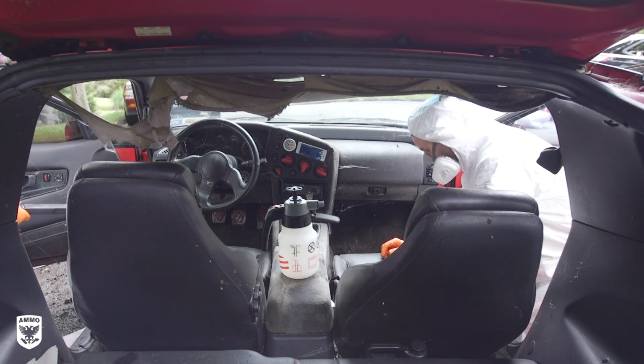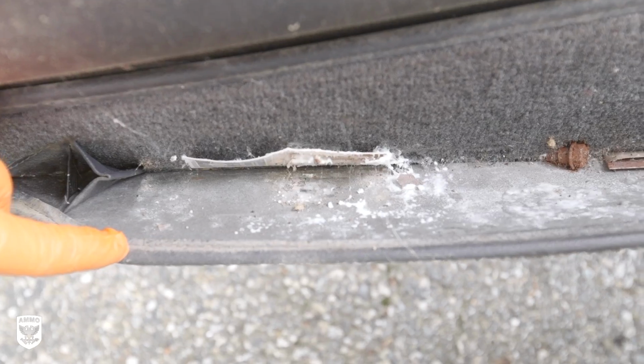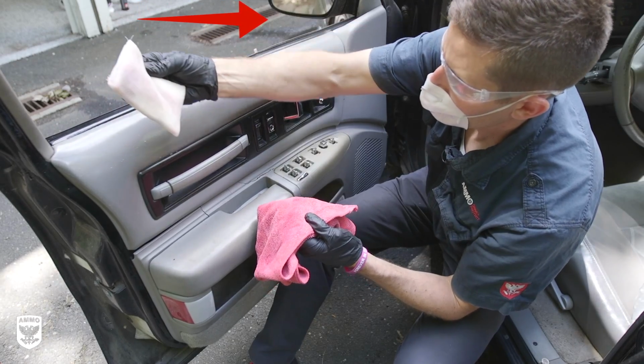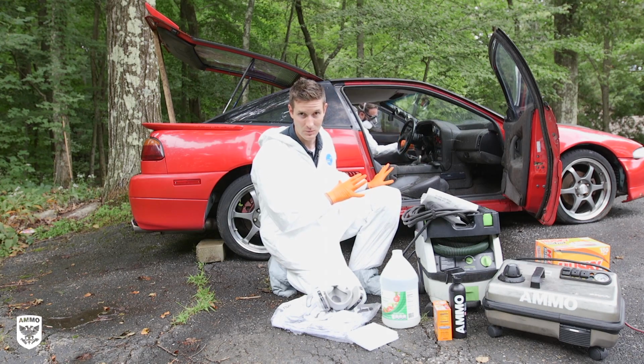To do that, here are some of the tools you'll need. Okay, now we're starting the interior, and as you saw in the intro, it is beyond bad. So in one of my previous episodes a couple of weeks ago, we worked on my Chevy Impala, and I had a few little dots of mold. I cleaned it with shag, scrubbed it down, wiped it, and we moved on. This is a completely different beast, as you can imagine.